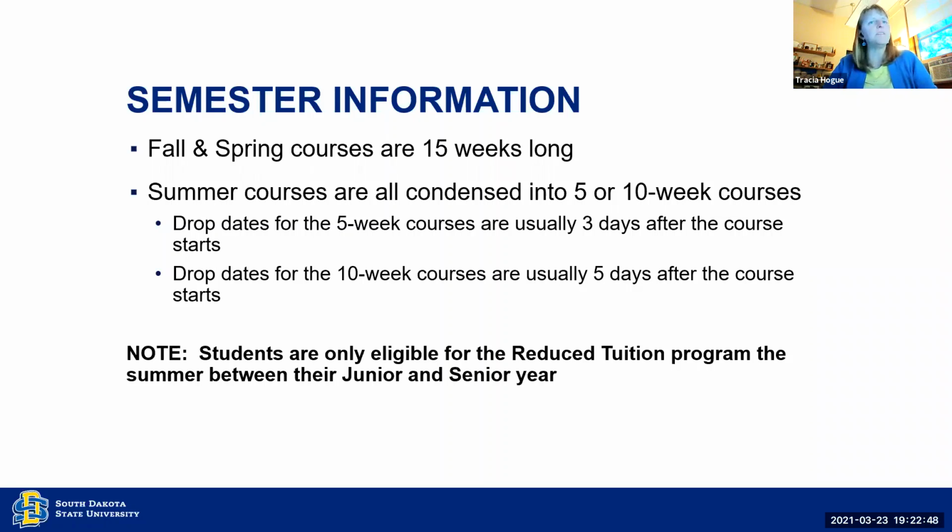So it's about 3 weeks of work a week, which can be a little bit rigorous and can really discourage a student from successfully completing the course. I just want students to be aware that that is the situation. I also want to note that students are only eligible for the reduced tuition program the summer between their junior and senior year. So sophomores unfortunately have to wait until they start their junior year in the fall.